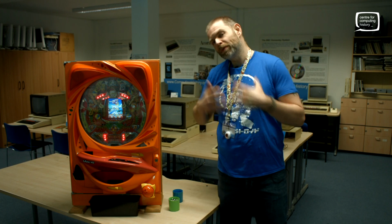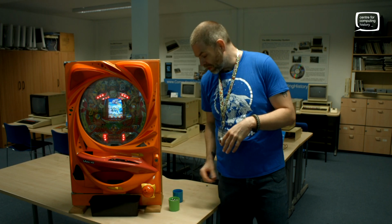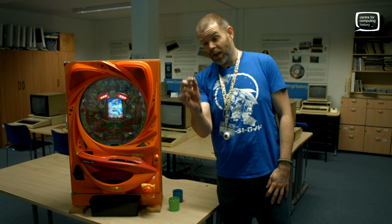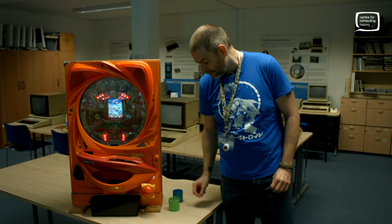What you do is you go to a Pachinko parlor, you give the man at the counter a wad of bills of real money, and in return they give you thousands of these little ball bearings, 11mm ball bearings. And this is how you play the game. This is how Pachinko is played.